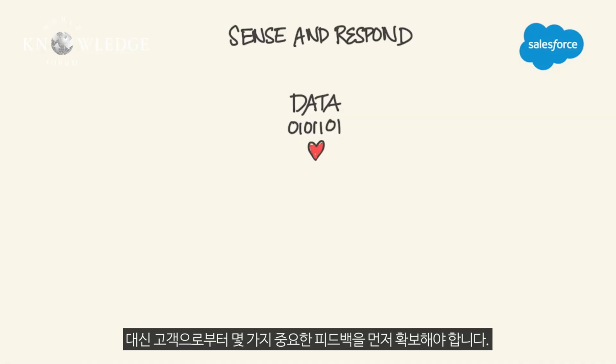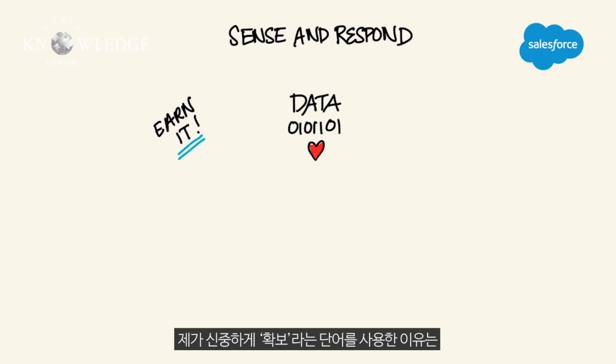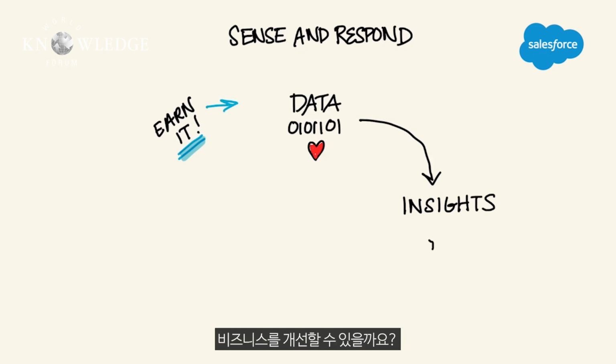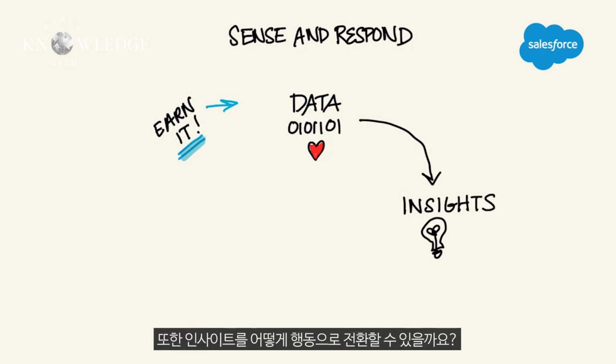While the amount of data you have is actually incredibly important, don't start there. Instead, think of earning a small amount of really good feedback from your customer. And I said the word earn carefully because the customer should really feel like you've done something to earn it, because they need to value it. And how do you then turn that data into actionable insight, something that can improve your business? And then how do you turn that insight into action?